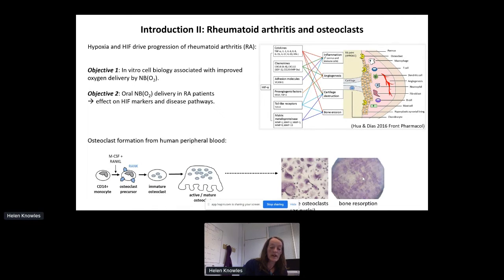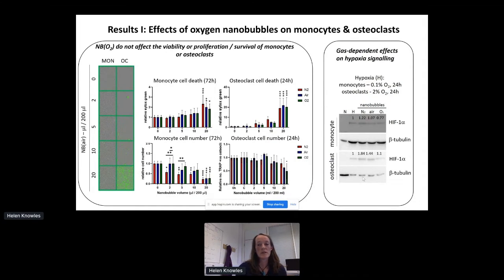So we have looked at the effects of nanobubbles loaded with 3 different gases, oxygen, air, and nitrogen, on cellular effects of monocytes and osteoclasts in both normoxia and hypoxia. And the following slides just show some highlight data from these studies. So first, looking at the panel on the left, the first thing we noticed was that osteoclasts, which are labelled OC here, are much more sensitive to nanobubble-induced cell death than the monocytes from which they derive, and this is regardless of the gas with which the nanobubbles are loaded.